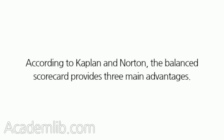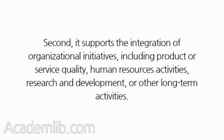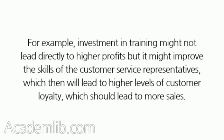According to Kaplan and Norton, the Balanced Scorecard provides 3 main advantages. First, it allows managers to identify the key focus areas that lead to superior results. Second, it supports the integration of organizational initiatives, including product or service quality, human resources activities, research and development, or other long-term activities. Third, it allows for breaking down the usually higher-order strategy objectives into finer-grained measurable activities that can then be attributed to individual departments and managers. For example, investment in training might not lead directly to higher profits, but it might improve the skills of the customer service representatives, which then will lead to higher levels of customer loyalty, which should lead to more sales.